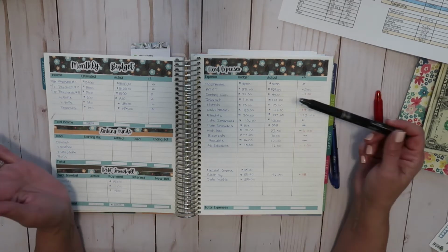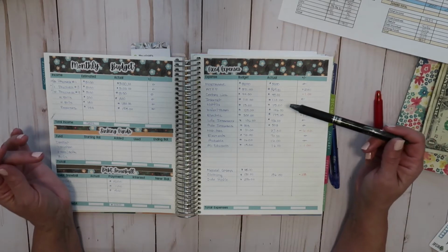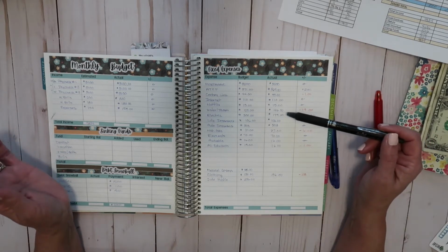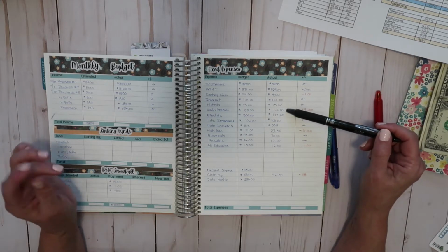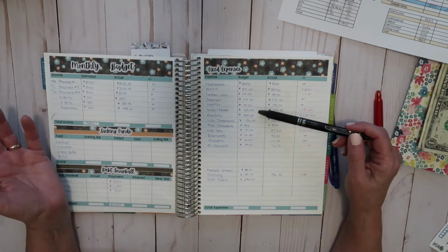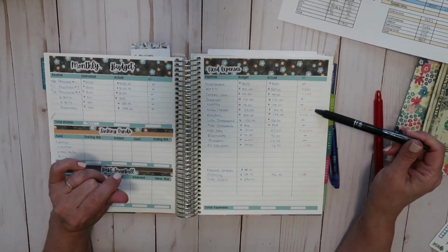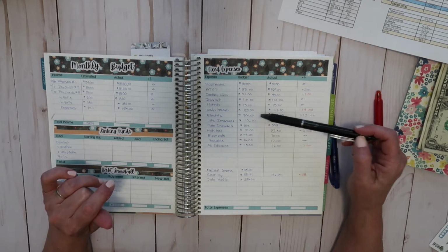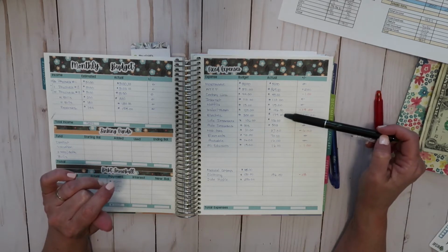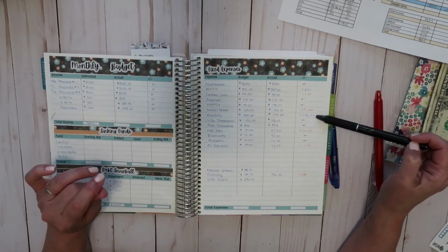AT&T came in a little bit less, $2 less. CenturyLink came in $1 more. Water and trash, I had budgeted $125, it came in at $146, which is interesting because it's been $125 for the last 3 months. So it was $19 more than I had anticipated. The good news though is electric, I had budgeted $300 and it came in at $179. So that was an upside of $121, which is super exciting.